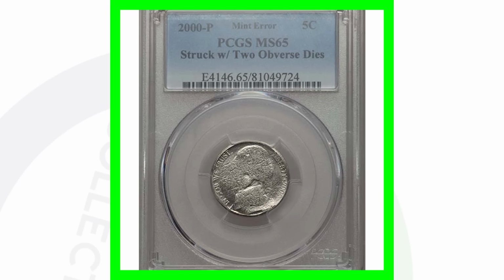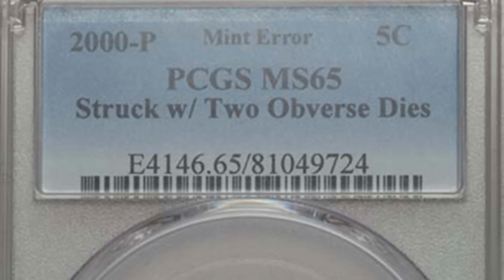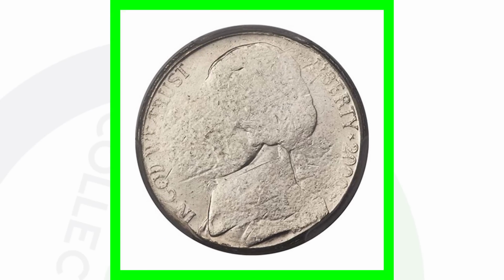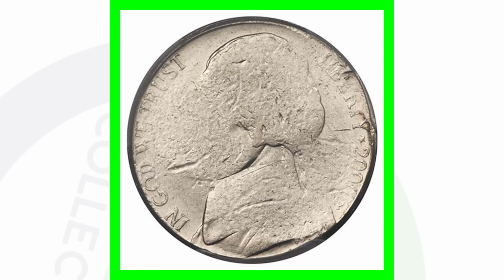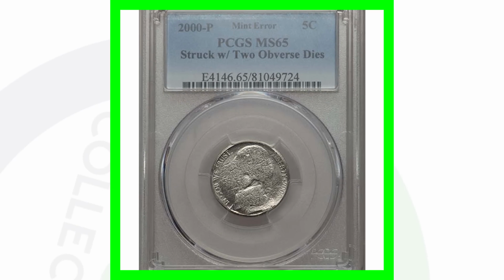Next up is a very cool coin. Now this coin is very, very expensive and valuable. So this is a 2000 P mint mark Jefferson nickel. You can see here on the front it looks damaged, worn out. However, it was struck with 2 obverse dies, so it does not have a reverse. Here's one side of the coin. Here's the other side of the coin. Both obverses, so 2 fronts to the coin. Now that is going to make the coin extremely valuable, and that's why this nickel sold for over $20,000.